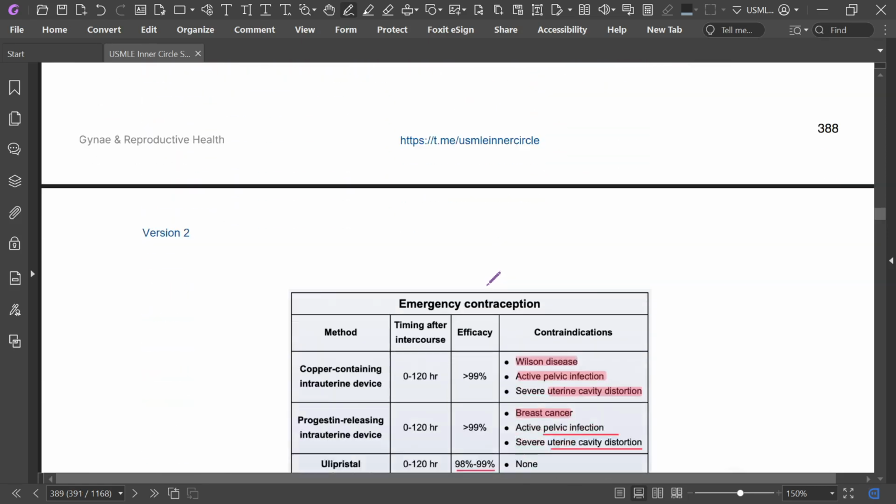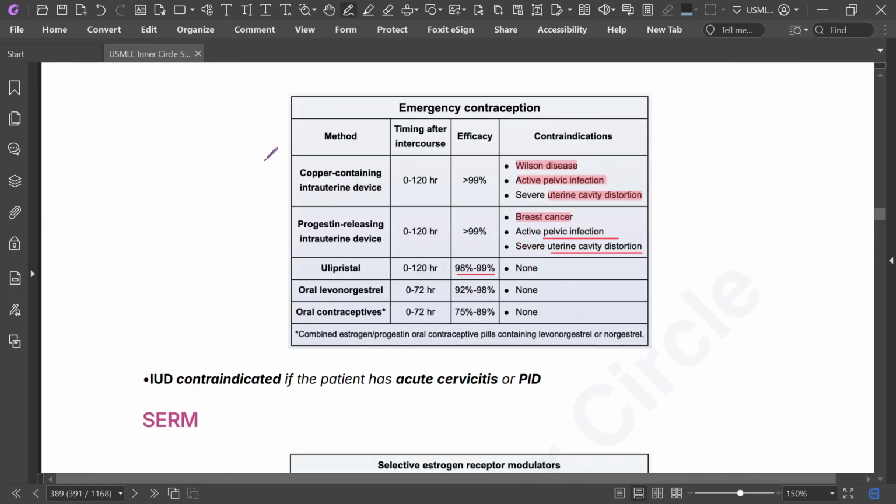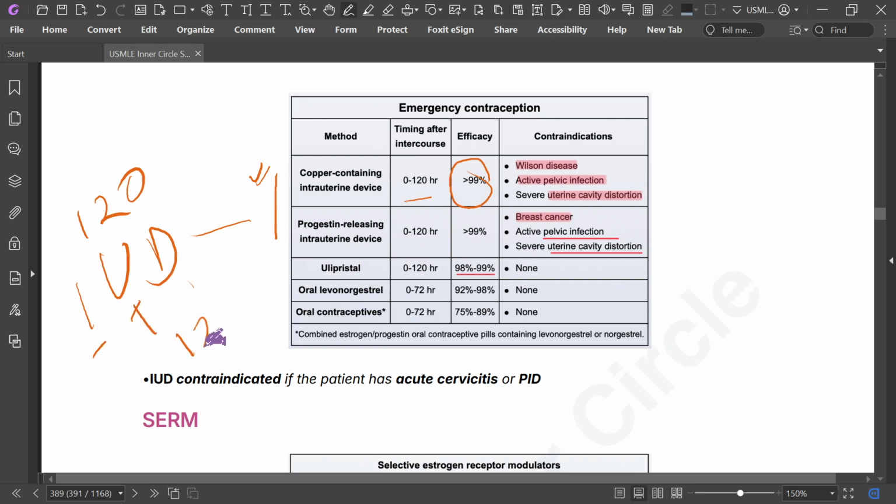Now, emergency contraceptives. The copper-containing IUD has efficacy of more than 99%, and timing is 0 to 120 hours. The progestin-releasing IUD is also 0 to 120 hours, and ulipristal is 0 to 120 hours, and levonorgestrel and OCP is 72 hours.